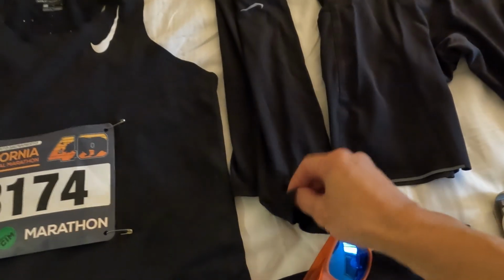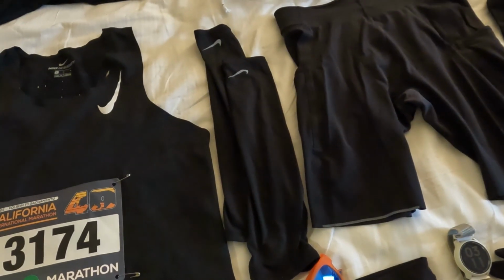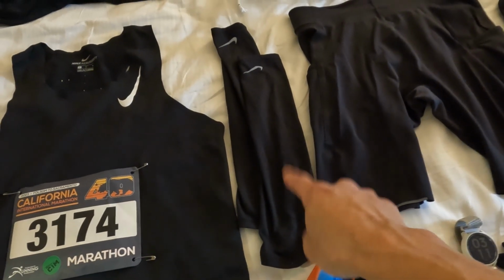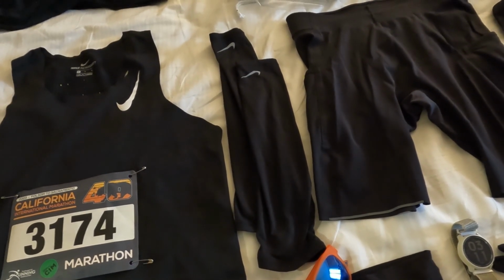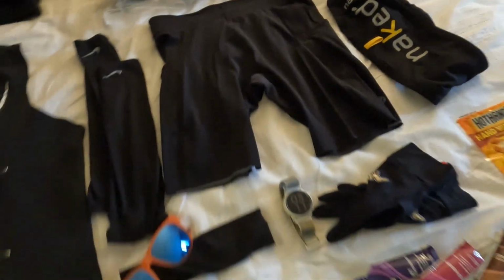These are insulated, they have like a felt lining, so they keep the arms nice and warm. I'm probably going to keep these arm warmers on for the entire race, which I've done before, but if I need to take them off, I can store them in my naked belt.